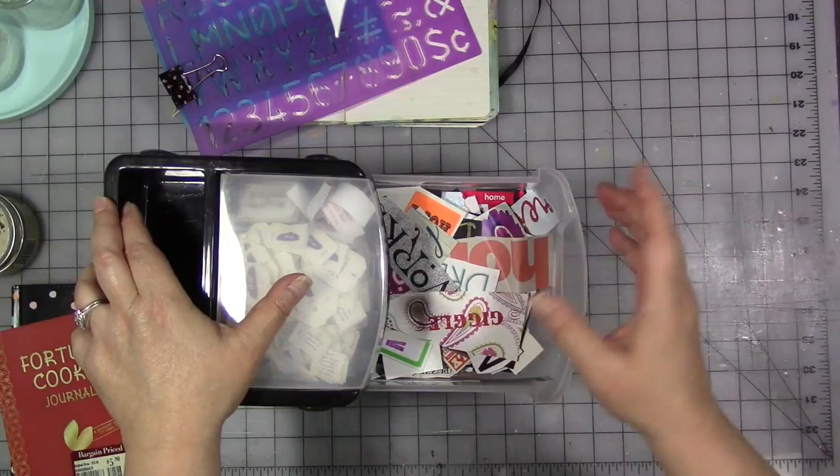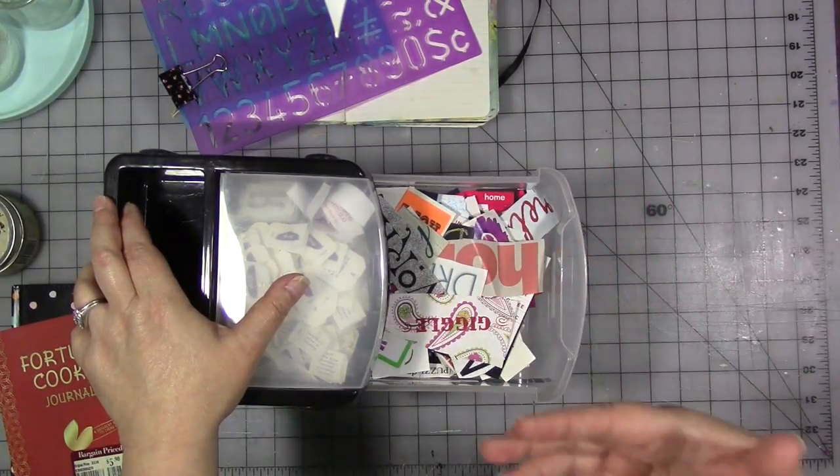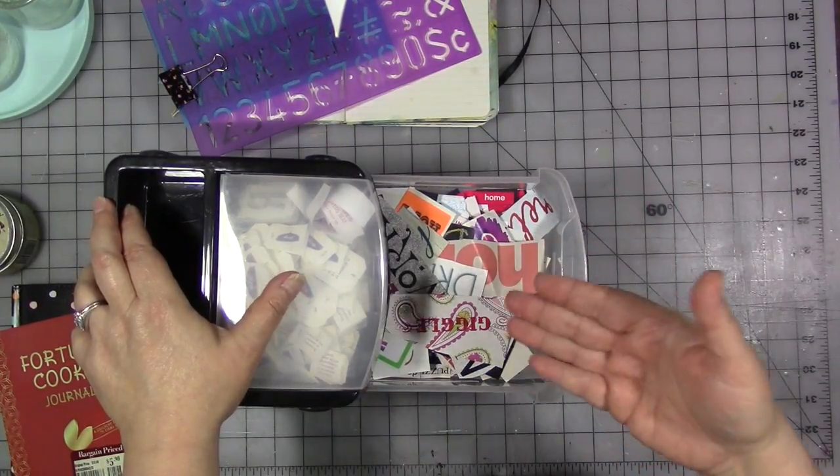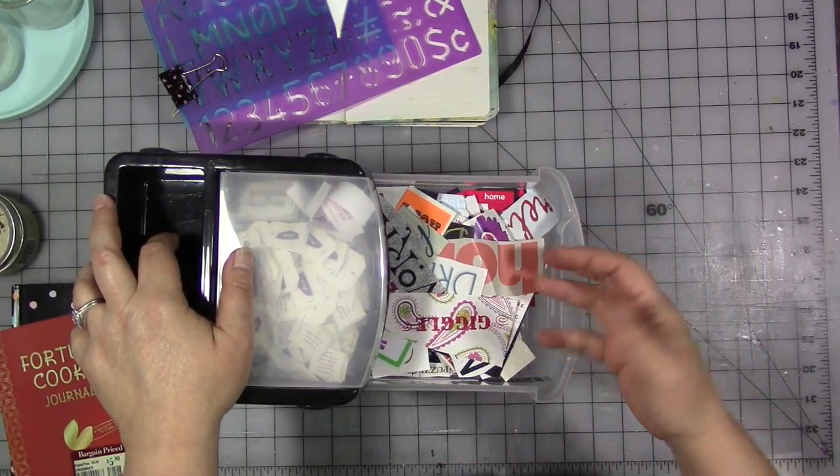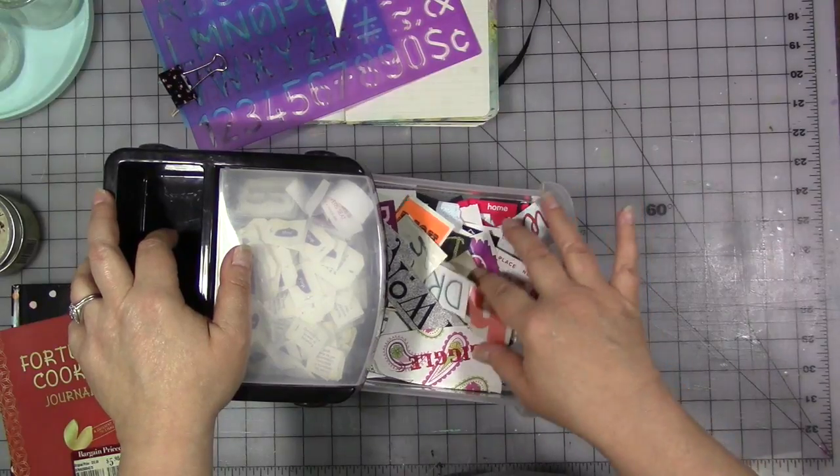People have sent me, or maybe I was cutting a quote phrase apart to use in a page and one of the words in that phrase didn't fit. I don't necessarily throw it away. It goes in here. So these are single words.